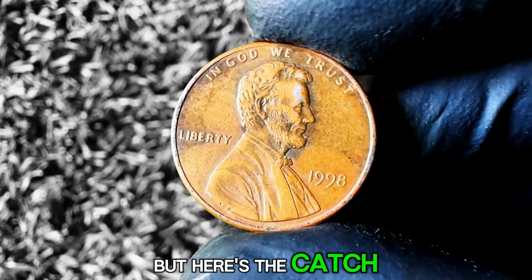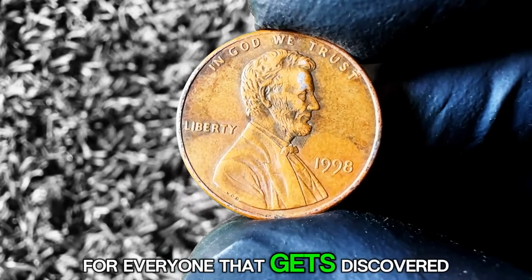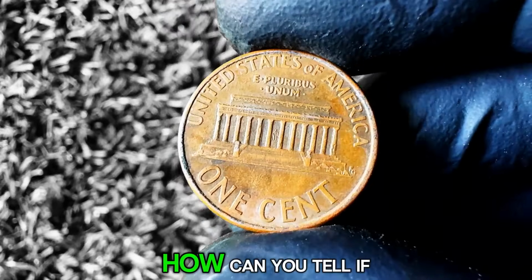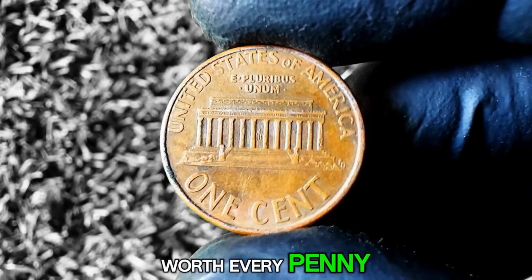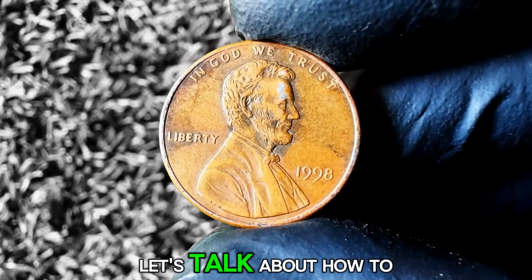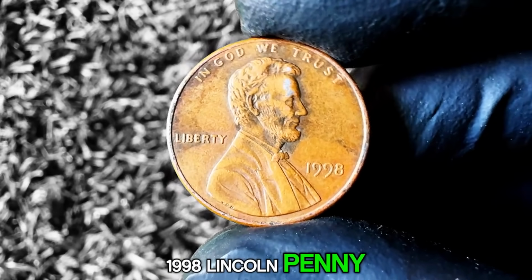But here's the catch. Finding one of these pennies is incredibly difficult. For every one that gets discovered, there are thousands that still remain hidden. So how can you tell if you have one of these rare pennies, and more importantly, how can you ensure it's worth every penny? Pun intended. Now that you know the history, let's talk about how to identify this valuable 1998 Lincoln penny.